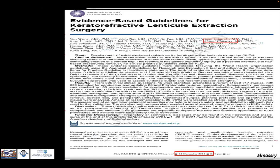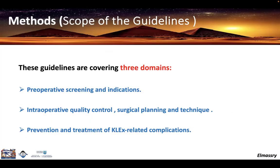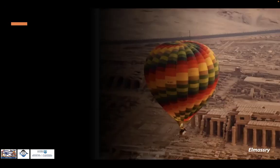I have the honor to be one of these authors, and this paper is in proof in December 2024, to be published in the next few months in the Ophthalmology Journal. These guidelines cover 3 main domains: the preoperative screening and indications for kerato-refractive lenticular surgery, the intraoperative quality control, surgical planning and techniques, and the prevention and treatment of KLEX-related complications.